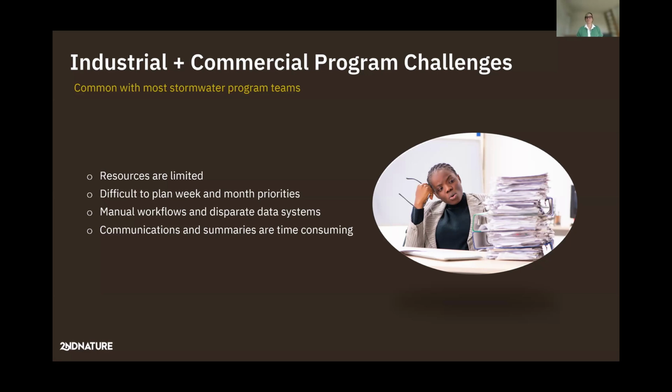And I love the picture of this gal who just wants to kick that pile of paper across the room. So you're not alone if you're still using paper inspection forms and clipboards. And then, right, the communication summaries, annual reporting, audits, all super time consuming. And so these become common challenges that we are seeing in programs across the country.